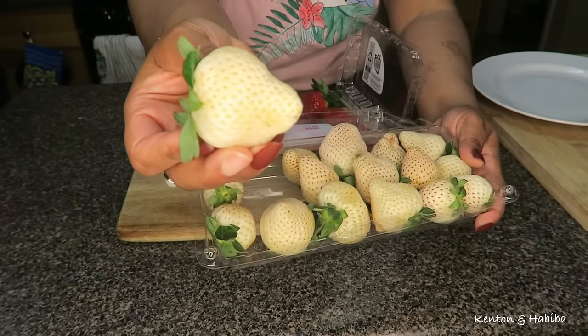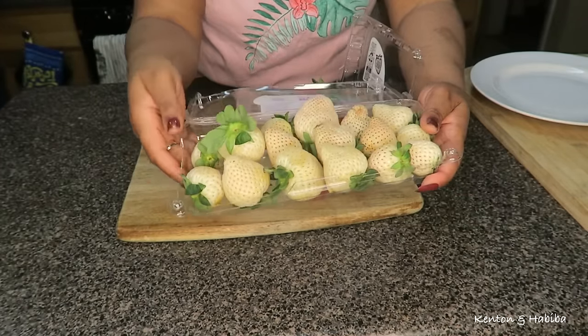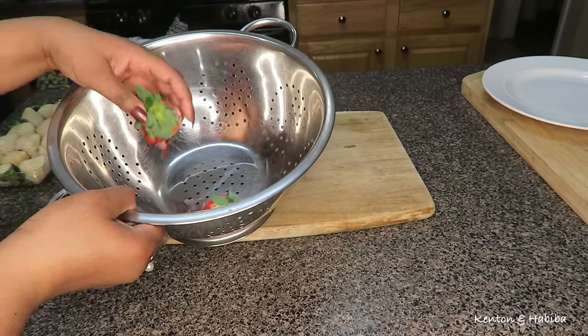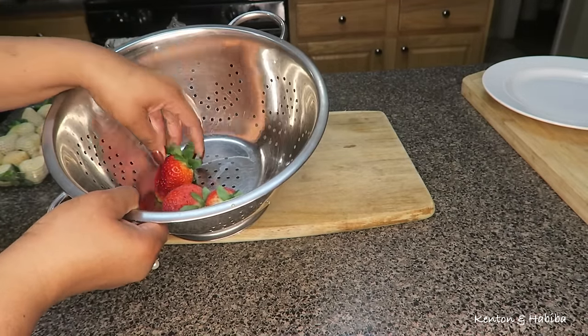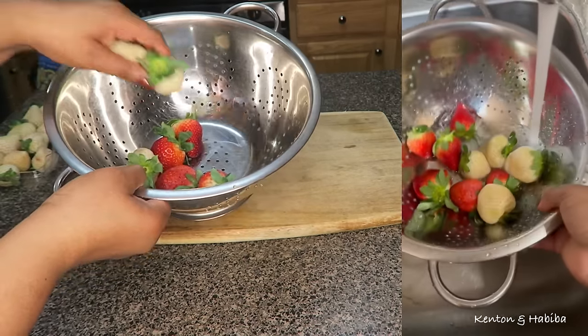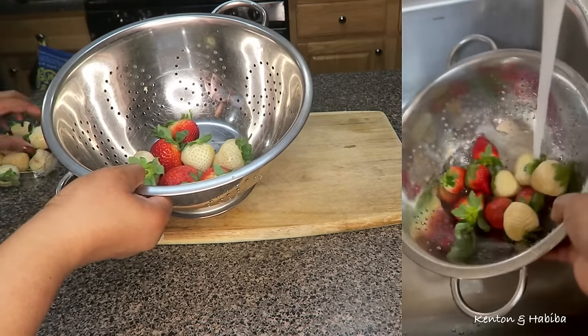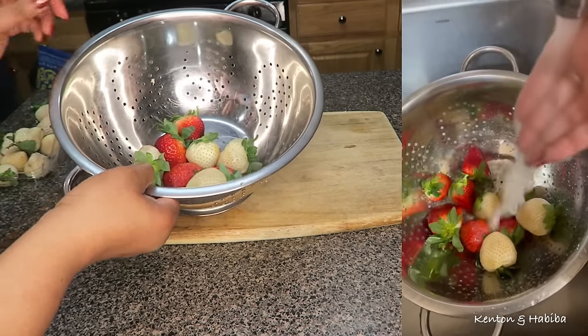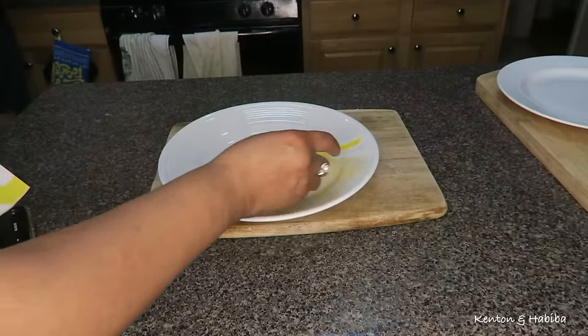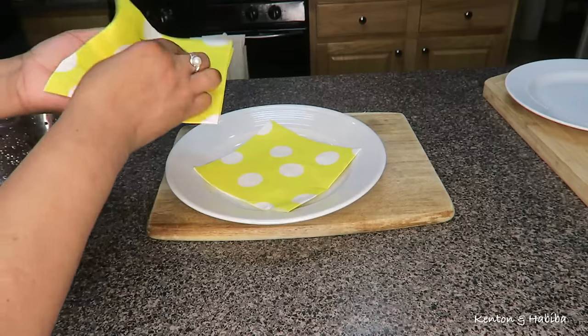So they are really juicy because I went ahead and tasted them, and they really do have a slight taste of pineapple. So first we're gonna wash our strawberries really well. You can soak them in a little bit of water and apple cider vinegar, or apple cider vinegar and a little bit of baking soda. But anyway, rinse them off properly and then dry them.